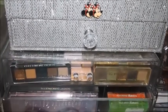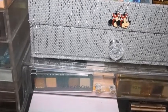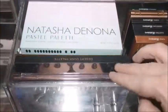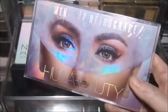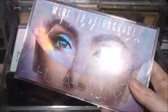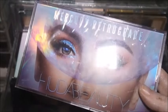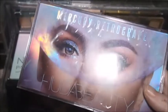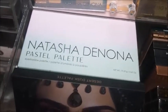Right guys, so we're going to do palettes first. So I want to pull, I think, 4 out. I know it's excessive, and I don't think I'll be doing 3 days 3 looks with this, but I really want to pull Huda Beauty Mercury Retrograde out. I've not used it since I bought it, really, since I did those looks. I didn't use it last summer and it gives me summer vibes every time I look at it, so we'll definitely pull her.